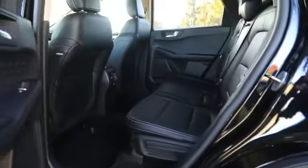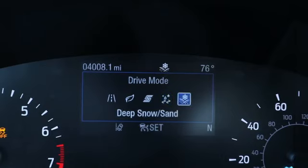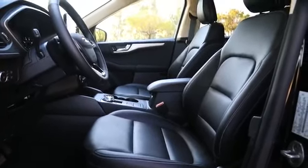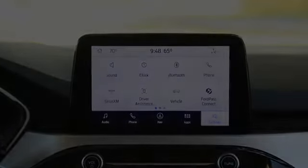Stay simple, and you can buy a base Escape S trim with 2 USB ports, Ford Co-Pilot 360, a rear armrest, and a gaggle of driving modes for around $26,000, including destination charges. If it were our money, we'd at the very least upgrade to the SE trim. Yes, the SE costs $2,100 extra, but this heated 10-way power driver's seat, automatic AC, 8-inch Sync 3 infotainment system, and keyless access make that a worthwhile investment.